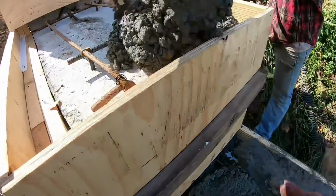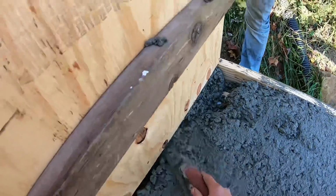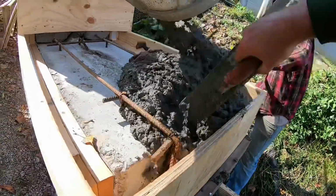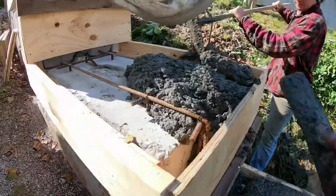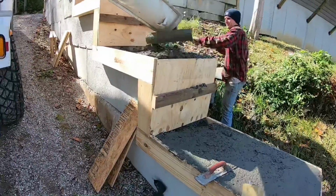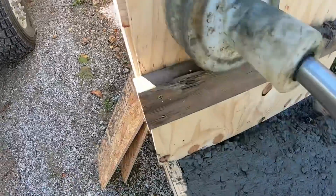The whole trick to this is having the concrete about the right slump. It'll work down in there, but then you don't have to worry about it pushing. We're pouring this right now about a 4. It'll shove a little bit. With a little bit of vibration, it'll come on through. It's hard to do it one-handed.